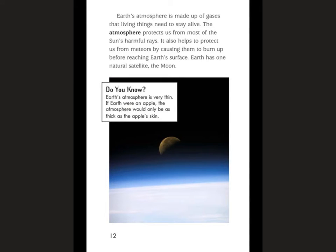Earth's atmosphere is made up of gases that living things need to stay alive. The atmosphere protects us from most of the Sun's harmful rays. It also helps to protect us from meteors by causing them to burn up before reaching the Earth's surface. Earth has one natural satellite, the Moon.